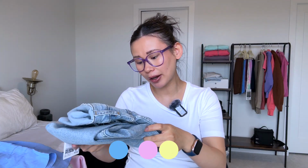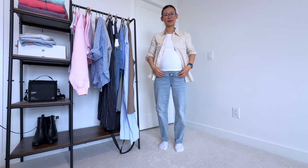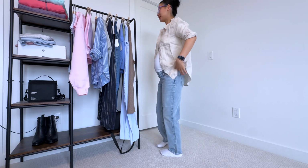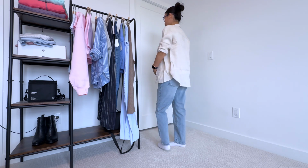The second pair I got are the Mama Slim high rib ankle length ones in a size small. I would say these ones fit much larger than the straight version. I don't know why I got the same size, but these ones, as you'll see, have a ton of extra fabric through the gusset and in the back. So these ones were more of a light wash, obviously slim, straight type of style, but these ones are definitely not going to work for me. So I am going to return them just because I feel like they were too big.